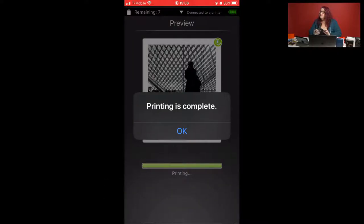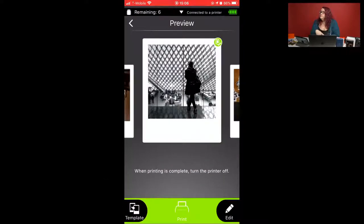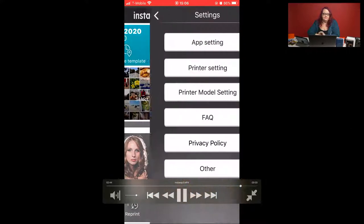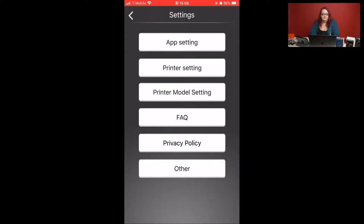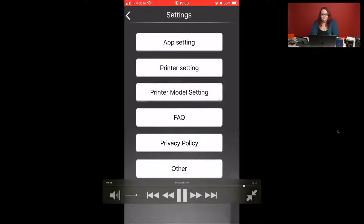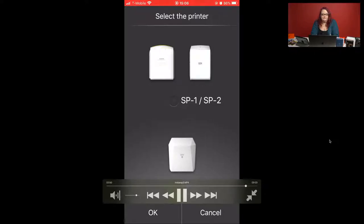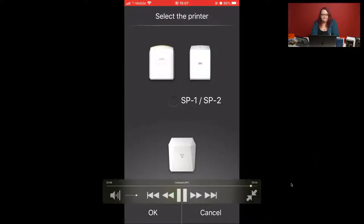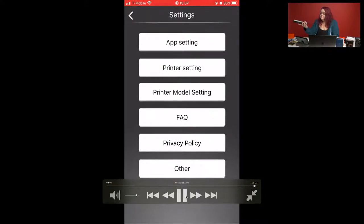Once printing is complete, you just tap OK, and that little green icon in the top right corner tells you that image has already been printed with this printer. That's pretty much it in a nutshell. There are some other options in here. I will let you know that if you have multiple older Instax printers, if you have an SP1 or 2, you would actually use the same app. You just have to go in and tell it you're on the mini printer or the square printer. And that's the SP3 in a nutshell on printing.